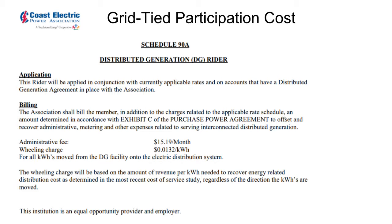Well, the argument has been, well, those don't outflow anything onto the grid. Well, I can design a solar array that doesn't outflow anything onto the grid. Am I still going to get the discriminatory rate structure? Well, why would you do that? Don't you want to sell back to the utility? Well, not if it's going to cost me money.